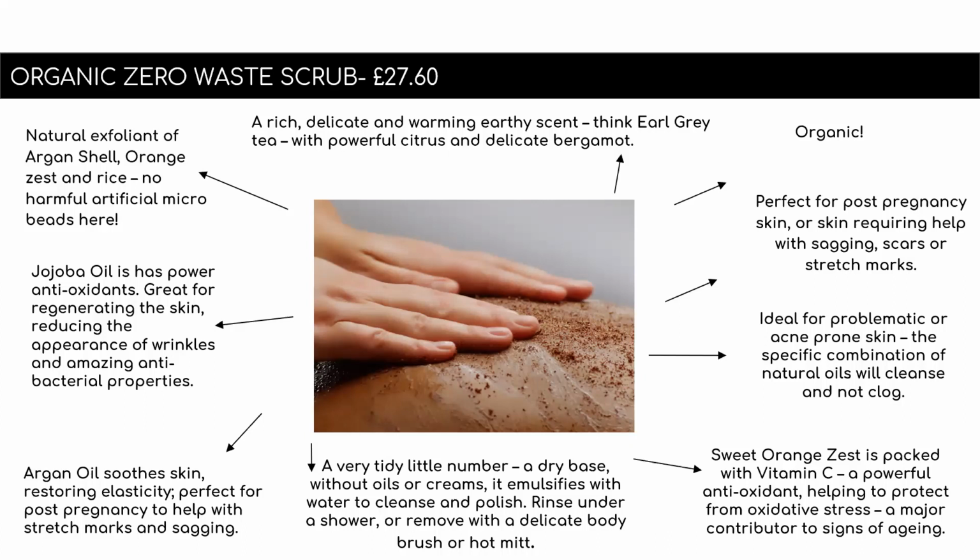So that post-pregnancy skin which has any scarring or stretch marks, and great for problematic skin. So if anyone's doing any back and knee facials for the summer, really great with that as well. It is a dry base, so you can use it dry directly onto the skin, or you could use it underneath something, like an oil or a cream or the coconut oil. It's kind of up to you. It depends how you like to work. So you can dry body brush it almost, or put something underneath to make it slicker.